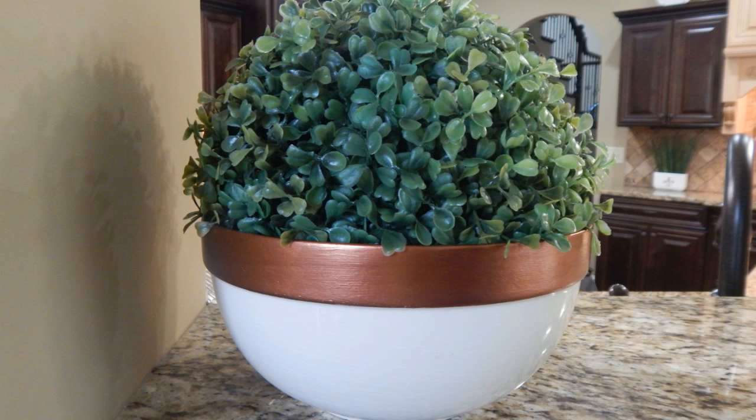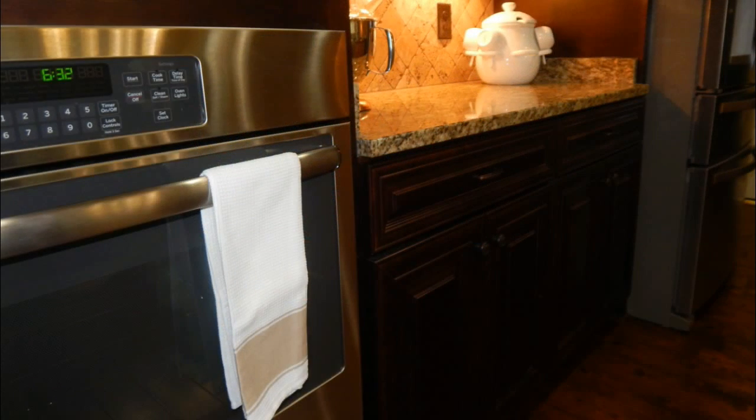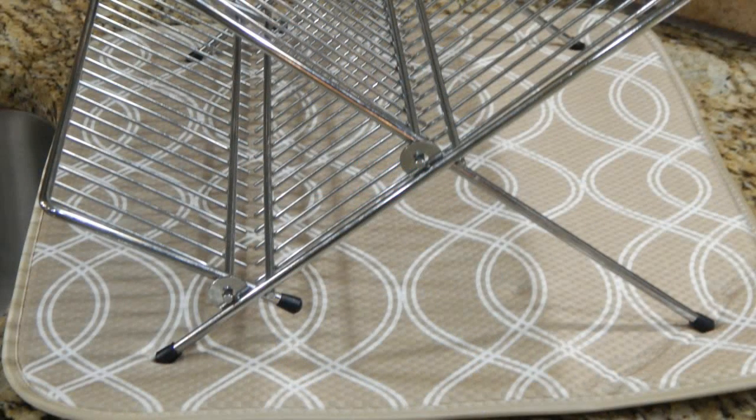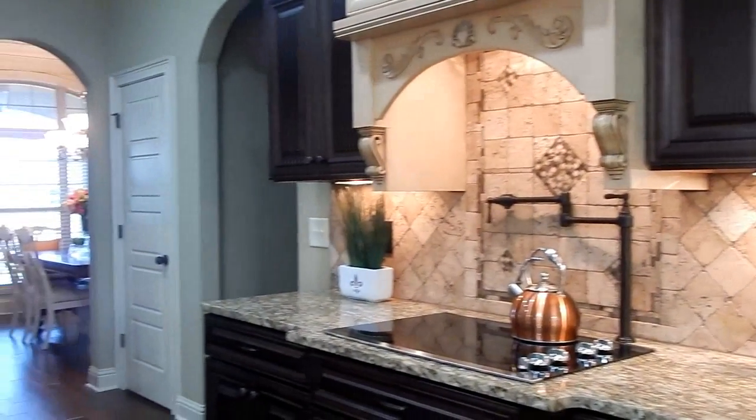Spring is always a great time to update your dish towels and dishcloths. I love to buy coordinates that are neutral for the kitchen since I have a little bit of an earth tone thing going. So dish drying mats, 2 for $4.99 at Big Lots. I love this design and I love that they are reversible. I also have the dish towels. They were also 2 for $4.99 at Big Lots.